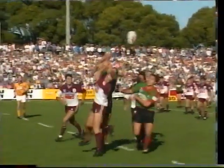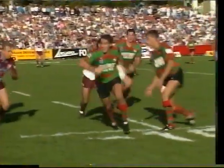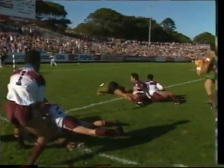Just one more look at it for you. But McGaw did well in the first instance. He went high for it and reached for it, got above the Manly players. And Wilson, I mean, that's just a spectacular, but well done.